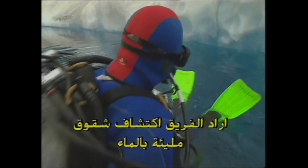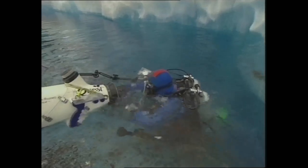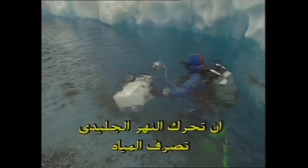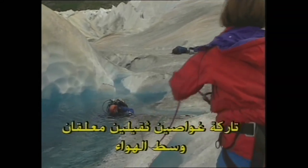Okay. The team wanted to explore a water-filled crevasse on top of the glacier. The divers tethered themselves to the surface. If the glacier moved, the water could drain out in a flash, leaving two heavily laden divers hanging in midair.